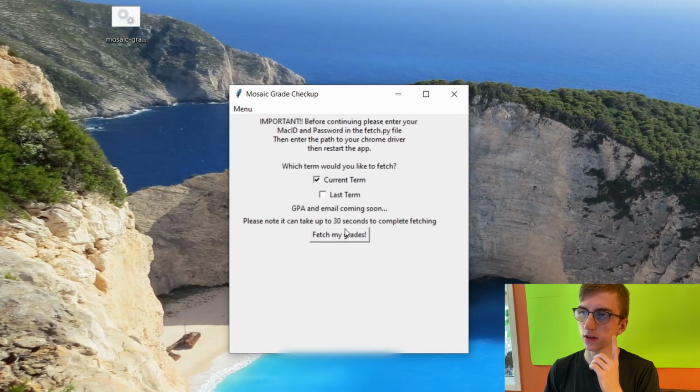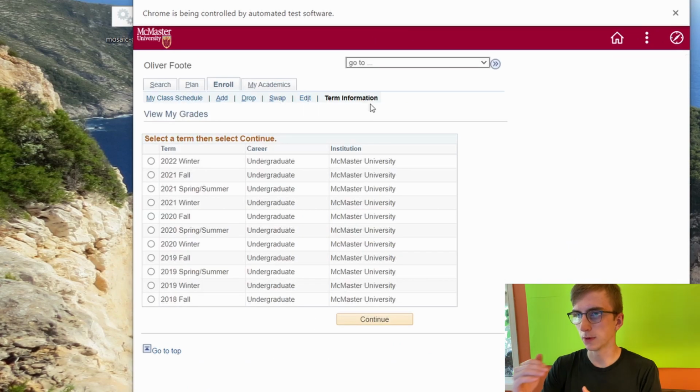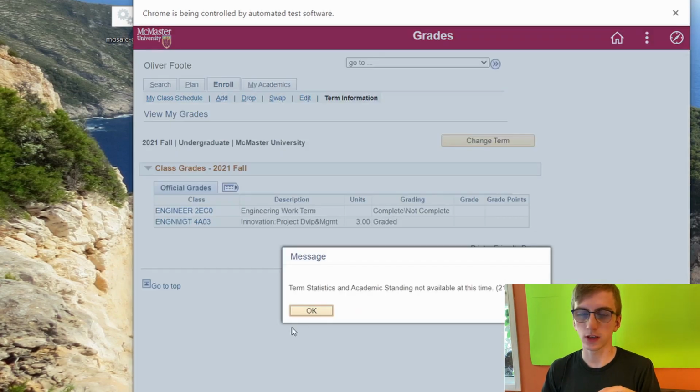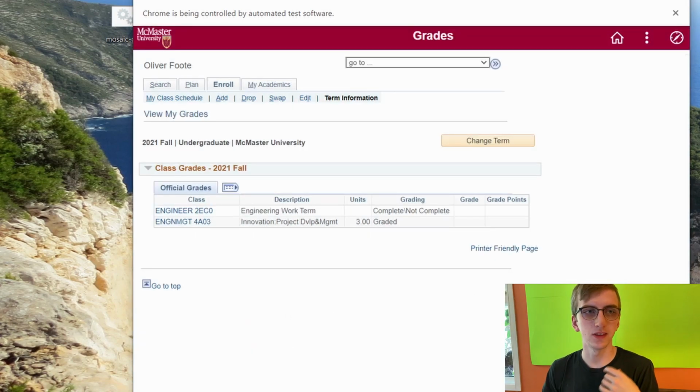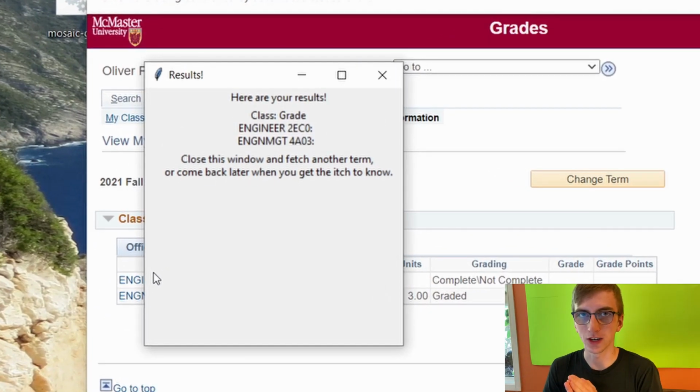So let's go and see if it still works. So as promised, I was able to find it. I'm going to run it in development mode so that you can actually see what's happening, the login and everything. But basically, if I take my current term grades and fetch them, it'll take me here to Chrome and then log in to this McMaster portal. And then it's going to select my grades section and then click on one of these things. Okay, anyway, if I just help it out a little bit, it'll fetch the grades. There you go. So it's supposed to work.